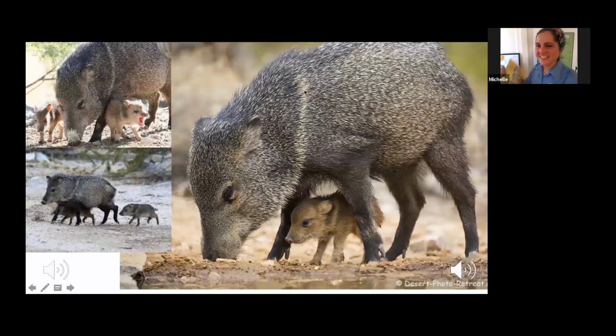Nice. Oh, look at those cute javelina. They're so adorable. It was really hard for Alan and me to pick which photos of javelina to show you today because they're all so cute.